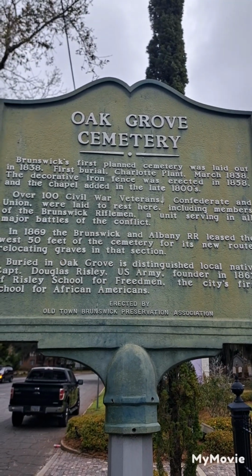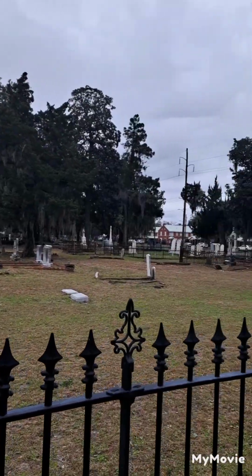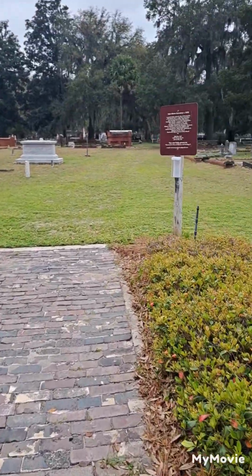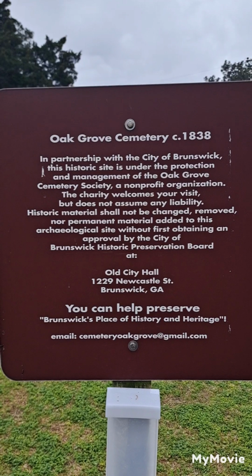Today I'm at Oak Grove Cemetery in downtown Brunswick. This is Oak Grove Cemetery here. Some old graves in there. Okay, walking into Oak Grove Cemetery. It was created in 1838. And this is the information here.